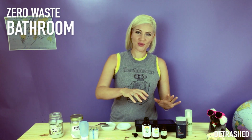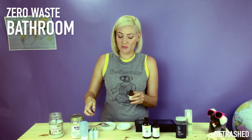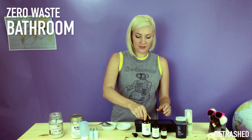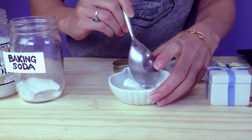Now a couple of drops of the fragrant oils. This lemongrass is really beautiful, and bergamot. Highly recommend bergamot. And this does not smell like patchouli, no sandalwood, no rose. Obviously you can mix this in a larger container instead of what I've done in one that only just fits. And then we mix it up.